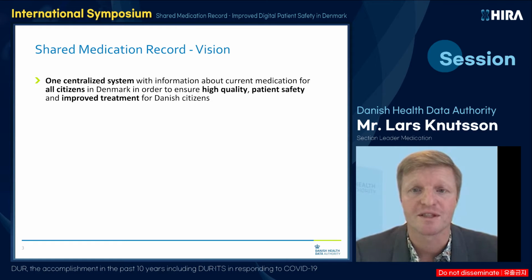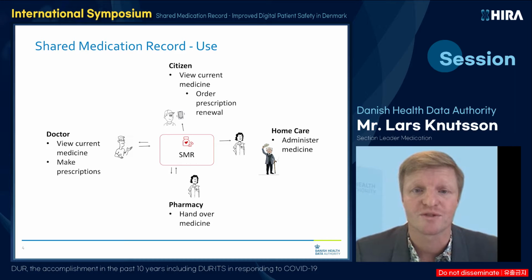We wanted this system to be a secure system where everybody could see their own medication and where doctors could work with medication across sectors and borderlines. So what we created and how this is used is that the doctor can view the current medicine and the doctor can make prescriptions. And it's both the doctor in the hospital and in the general practitioners. Then the pharmacy can see the medication, which is connected in real time. So when the doctor makes a prescription, all of the rest who use the medication record can see the medication.